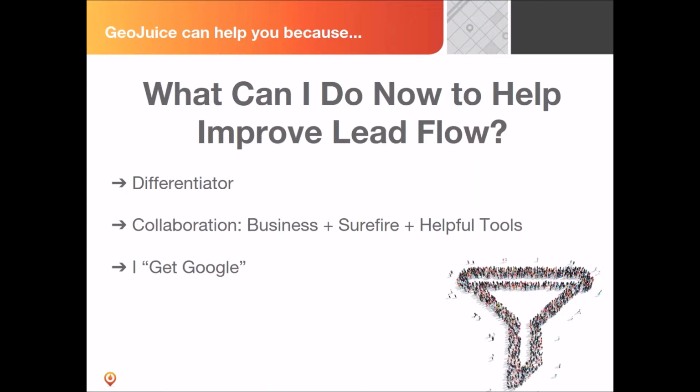and then I put in here collaboration from the standpoint of, yes, it's a tool that Hinkle Roofing is often running with, but when we meet, it's really about collaboration, about my understanding of the Hinkle Roofing business, about partnering with Surefire, putting the right tools in the hands of my client, Hinkle Roofing, and then making sure that I'm conveying to Jeff and the Hinkle Roofing team about why we're using GeoJuice. And it all comes down to, I get Google. I understand what it wants, why it wants it, and then therefore why it's good to use GeoJuice.